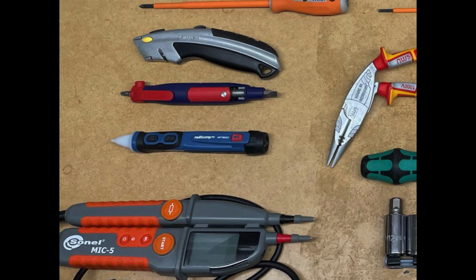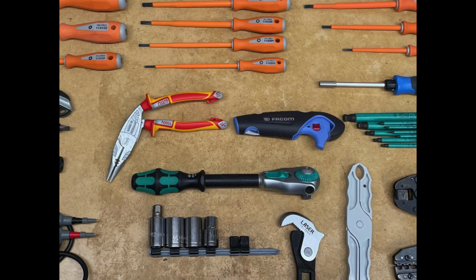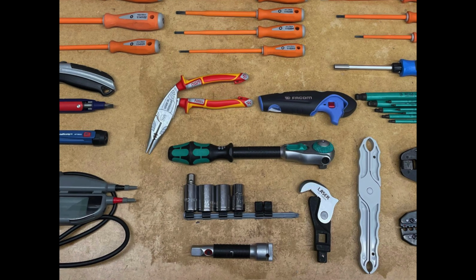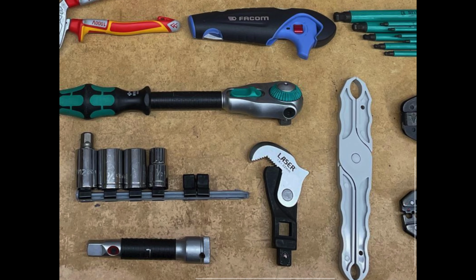It's got test leads on it. I don't know what that does. I'm assuming it's a voltage detector of some kind, but I could be totally wrong with that. There's the 3/8 Cyclops. Here he's got some sockets along with the extension. Here's looks like the pipe vise type tool, but it just says laser.